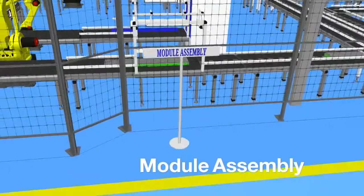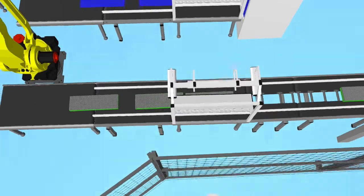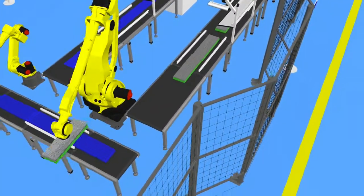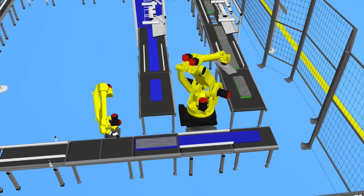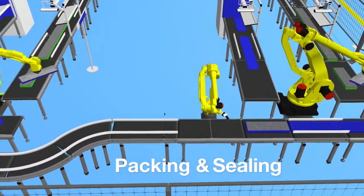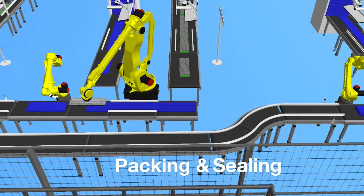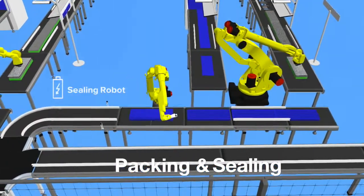After acceptance testing, passed cells are moved in batches lined up in rows and columns of 35 by 11, totaling 385 cells for a battery pack. These are then wired together to achieve the desired voltage and power. Cells are arranged in the battery pack by the articulated robot. Furthermore, the packs are sealed by the sealing robot before palletizing.